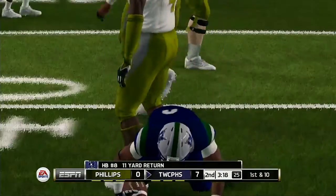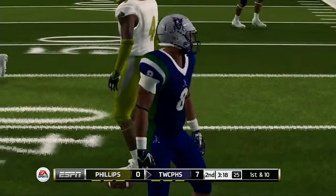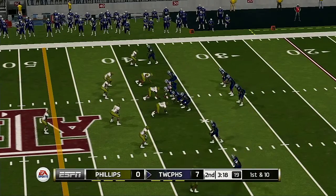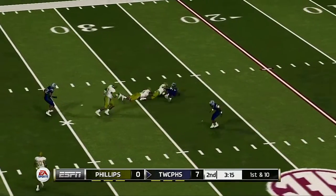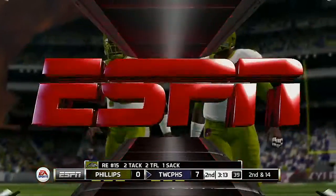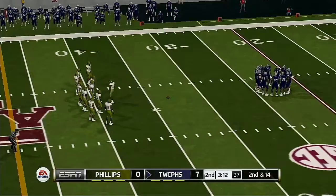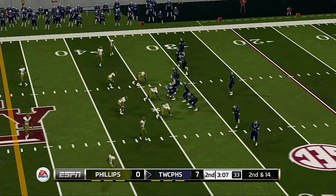Tackle at the 37-yard line. With one quarter down, I really haven't seen too much separation between these two squads. Might be neck and neck the whole way. They'll bring him down at the 33-yard line. That makes it second and 14. Second and 14. Ball on the 33.